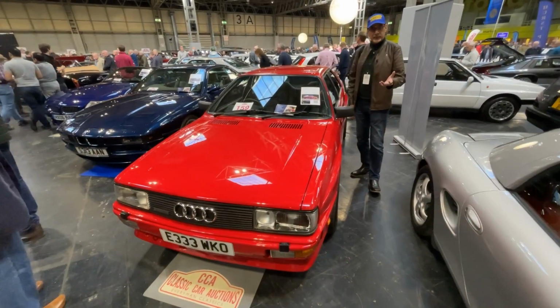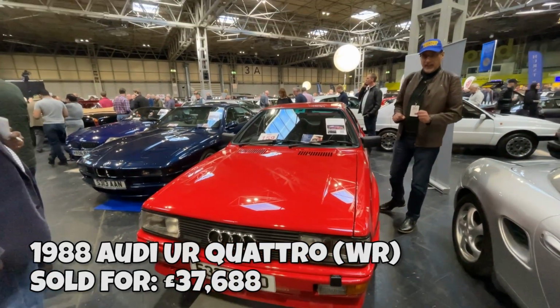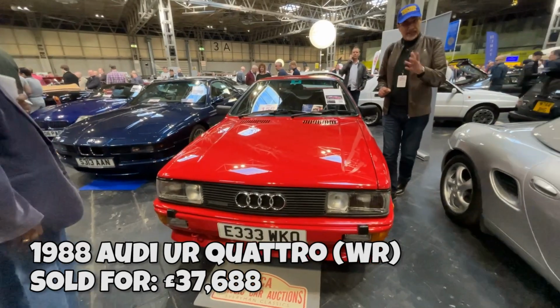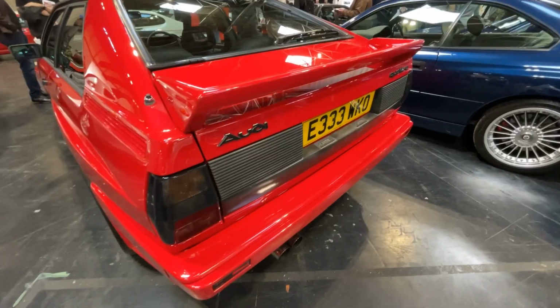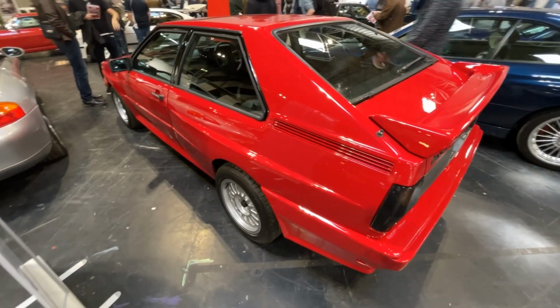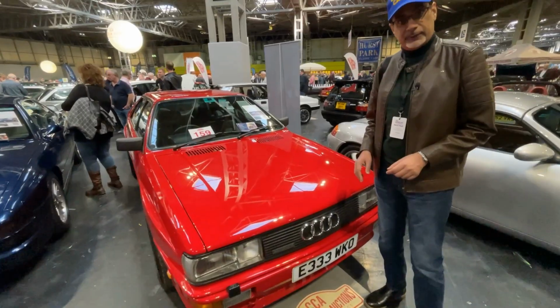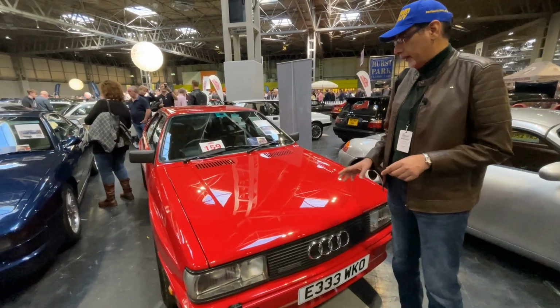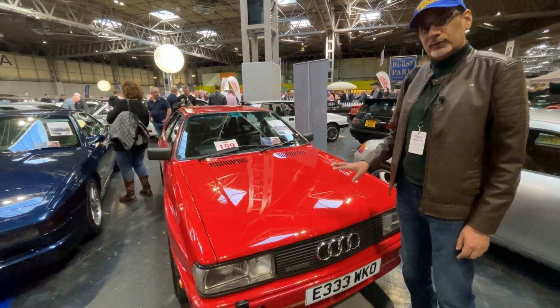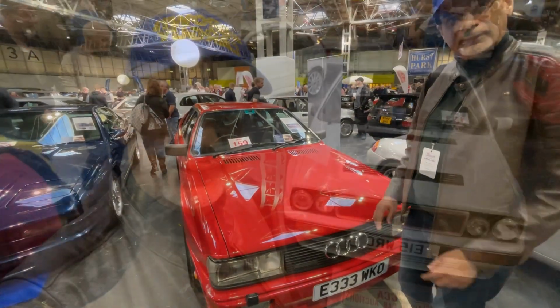There's a couple of Quattros here. This one is estimated at just 24 to 28,000 pounds. Of course, these prices are estimated and it may not be what they actually go for in the end, but it's a stunning looking thing. The interior is so clean on it, black leather interior. This car, you could buy that and drive it every day. I've done a review of an Audi Quattro on this channel, go check it out. But this one would be very, very tempting. It looks very clean, no rust on it. That's one of the good ones, I reckon.